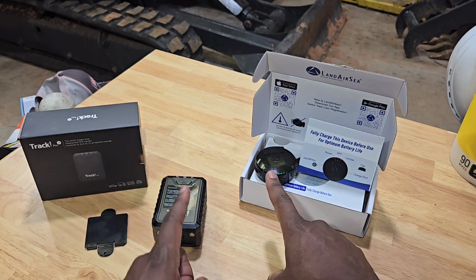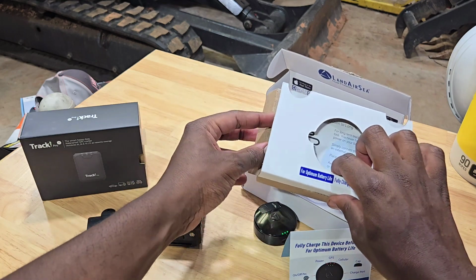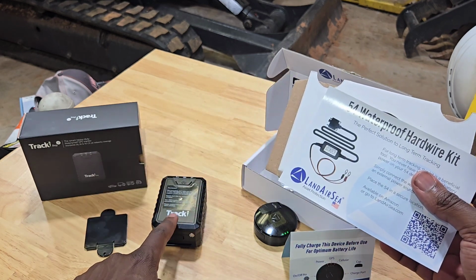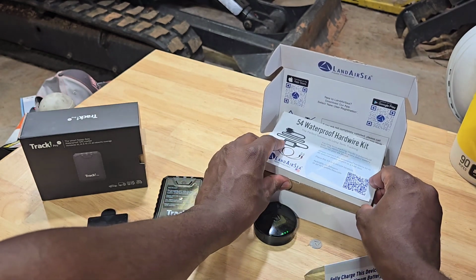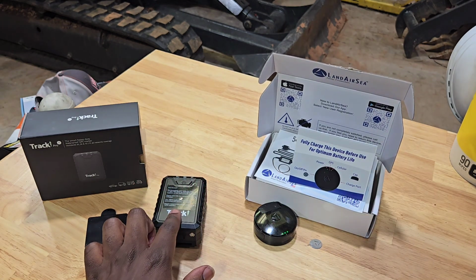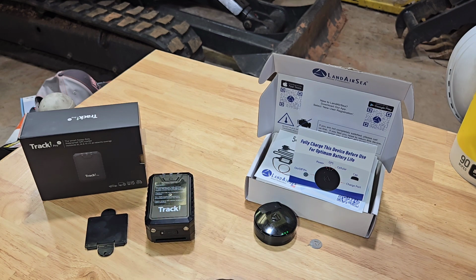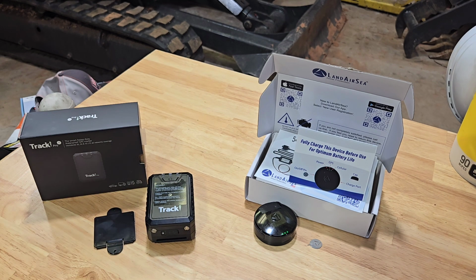And then for both of these you can get power supplies. I think that's shown right here. Here's a hardwire kit you can buy for this, and I believe Tracki also has a hardwired kit. I don't need that. I would prefer to use just the internal batteries, because with the internal batteries it's easy for me to move this to and from different things that I want to track, such as a trailer or machinery. So batteries are all I would use. So yeah, that's pretty much it. Like I say, you can use zip ties or whatever you need to put them where you want them.